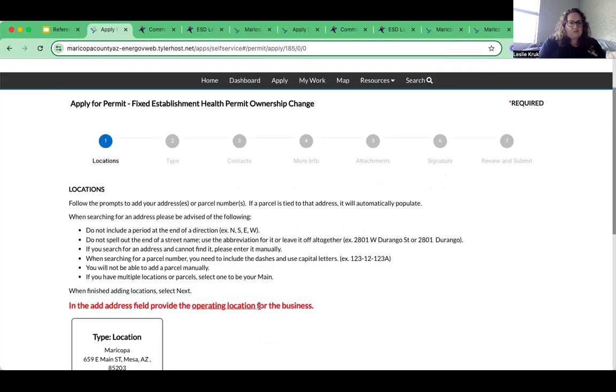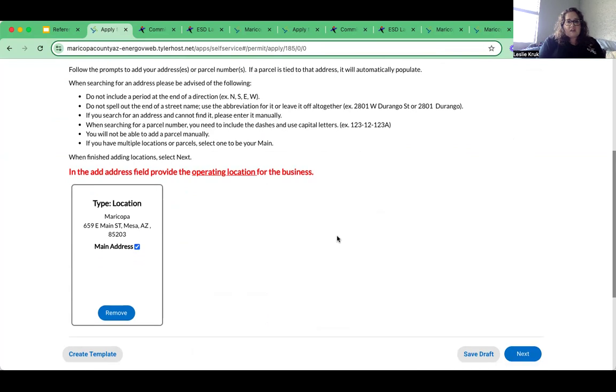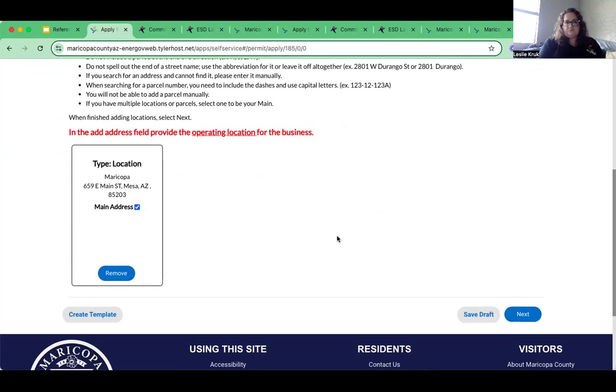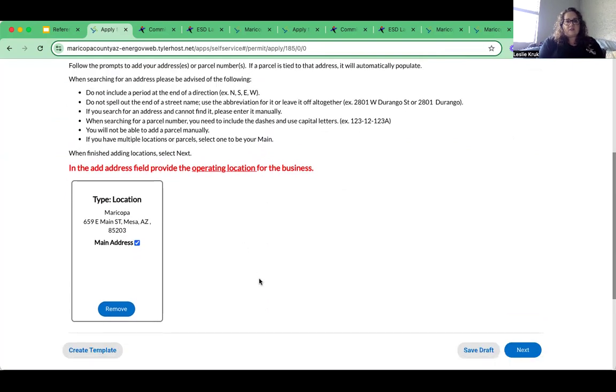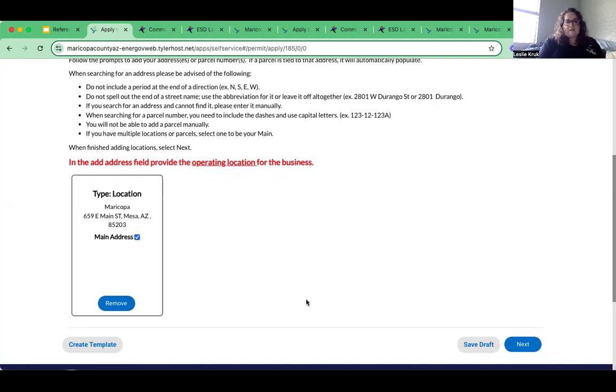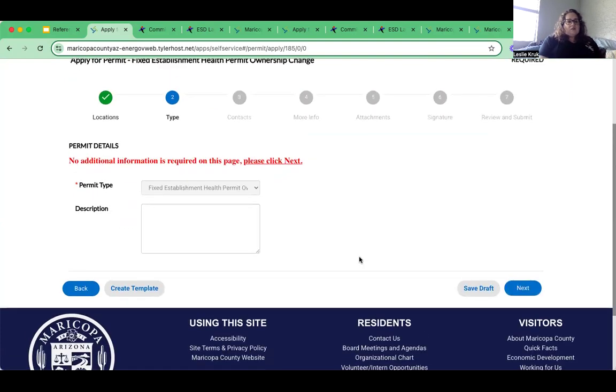This next page verifies the location that you just added, so you can check for any typos that you may have had and make sure it's in the format that I showed you on the previous page, where it's step by step, each line has part of the address, because you want it to populate at the right location, and that's how this software works.